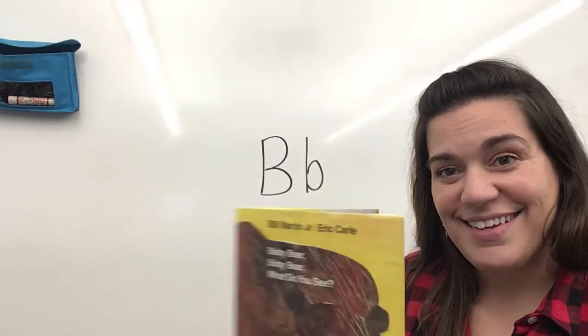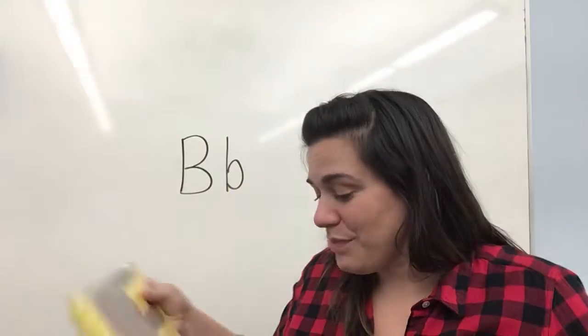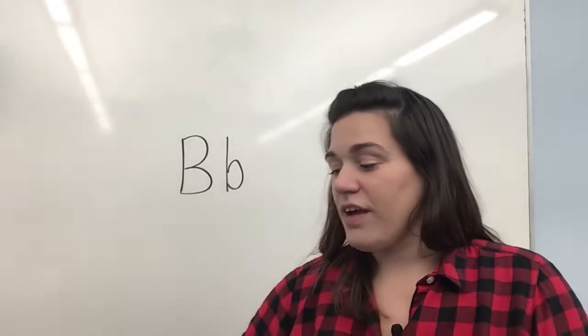The end. There were lots of animals around this baby bear, wasn't there? Oh my goodness, how fun. All right, friends, it's time for Zoom, Zoom, Zoom.